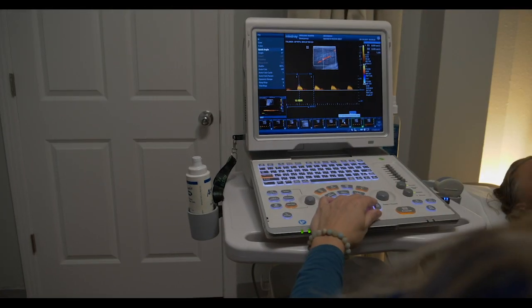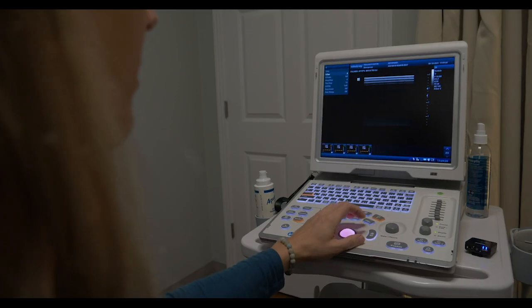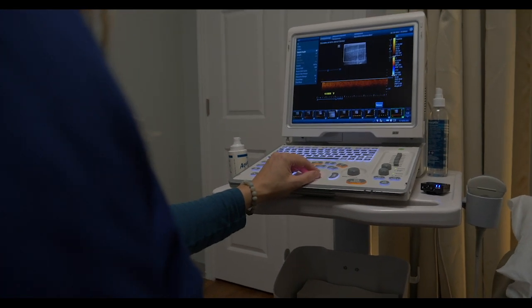This is a non-invasive study done in our office. It's a very simple procedure, takes about 20 or 30 minutes to perform. This allows us to get objective data on what the patient's arterial inflow versus their venous outflow looks like. Therefore, I can help the patient make the best decision for their treatment plan moving forward.